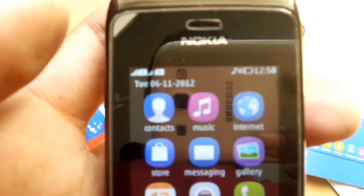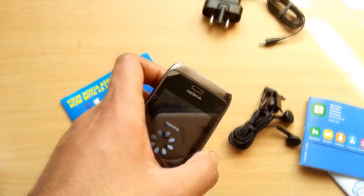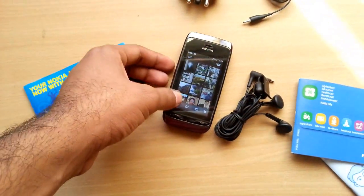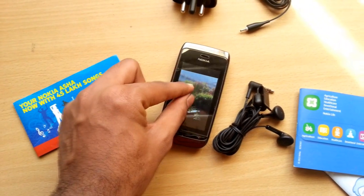Interestingly, this screen also supports multi-touch and pinch to zoom is possible on the screen, like while viewing photos. Let me show you how it works.